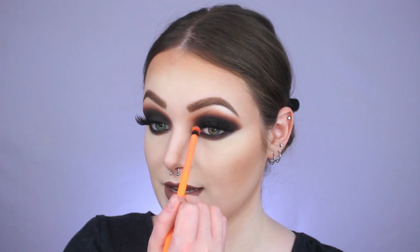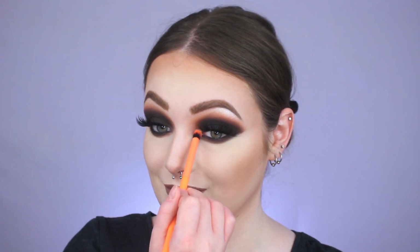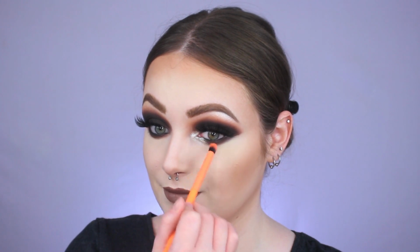So once you have that done, now we're going to be doing my absolute favorite part, which is the inner corner highlight. And I mean, you could go in with one of the shades out of the palette, but I want something super icy and super blinding. So instead we are going to be going in with one of my all-time favorite highlighters, and that is Cookie from Benefit. And then using this dampened little pencil brush from Moda Brushes, I'm going to be packing the shit out of this into my inner corner. And I'm also bringing it underneath the inner tear duct area to open up the eye.